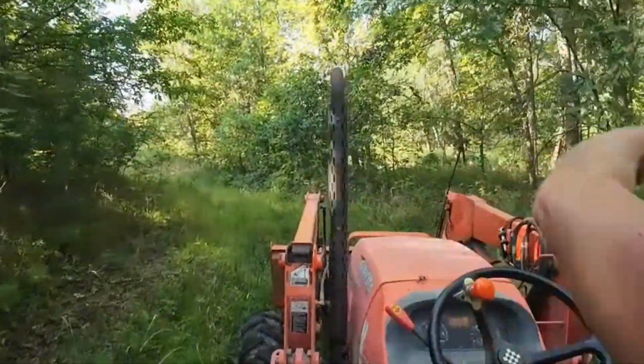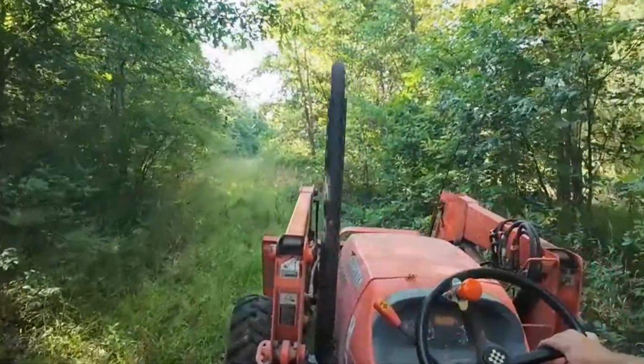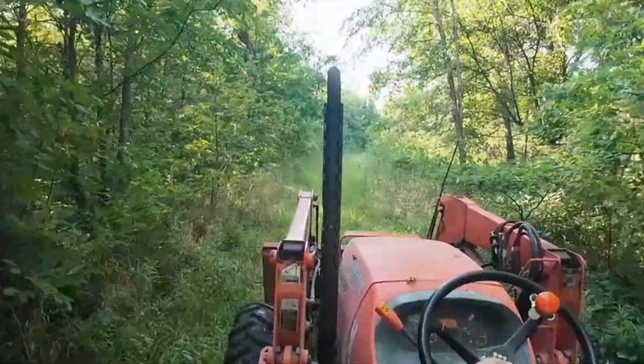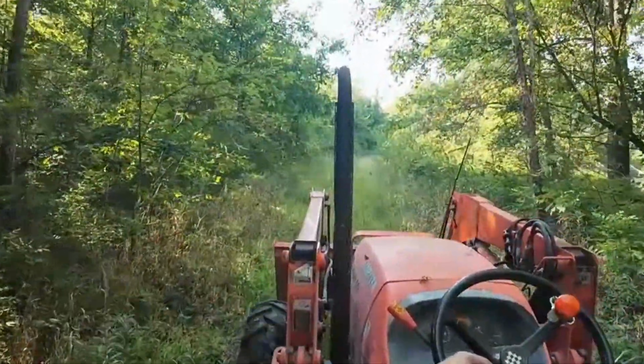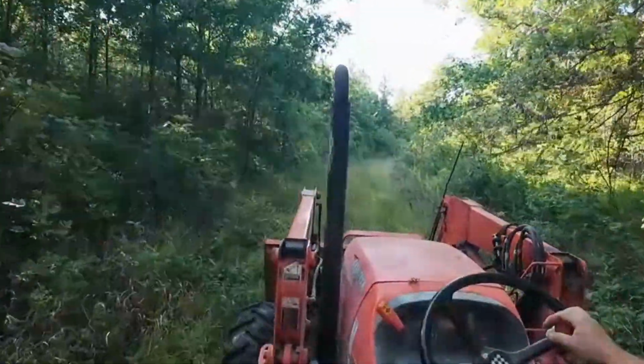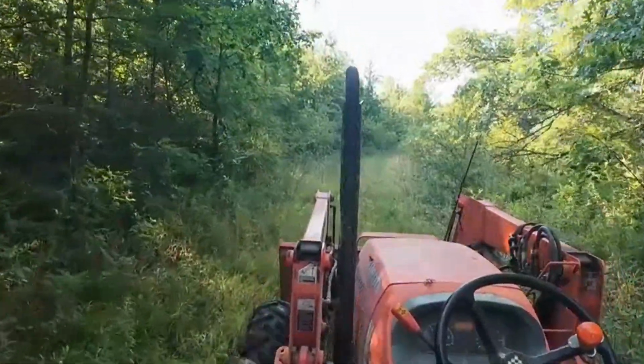Right over here is the river. You can see the bank, maybe. There might be a place I can get you in a little closer. Or I may stop and get a picture of it if I remember on the way back.